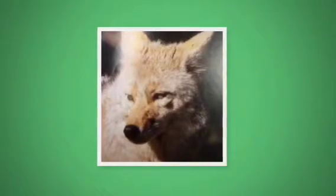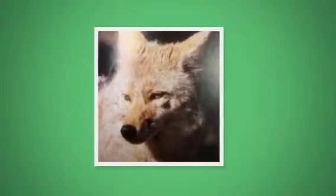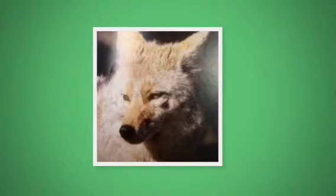Coyote's soft underfur and guard hairs allow the water to run right off its guard hairs, so its fur stays dry. Underfur helps keep the coyote warm.